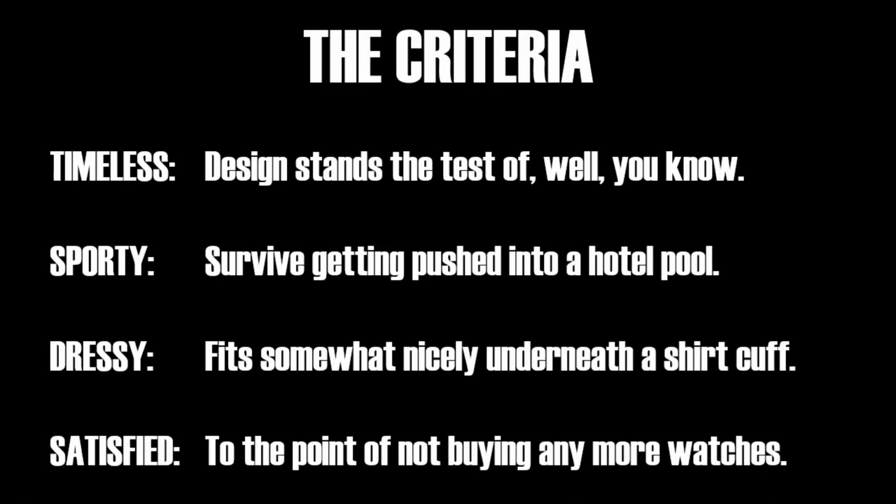And lastly, you've got to be satisfied with a one watch to the point where you would not be willing or needing to buy any more watches, if you can even imagine such a thing. Now that we know what we're after in a one watch collection, let's see if this one makes the grade.